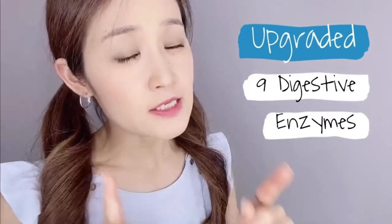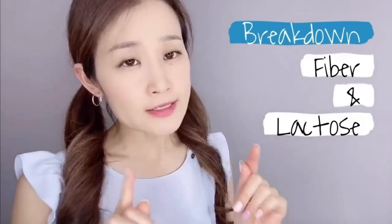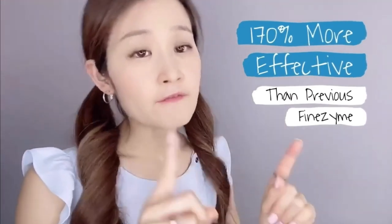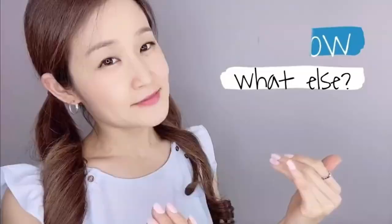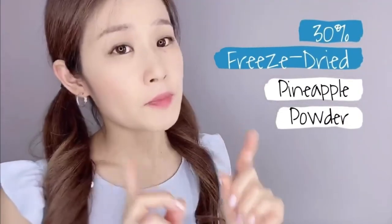From the previous 6 enzymes, they also upgraded to 9 digestive enzymes. It can also help break down fiber and lactose, which means it will be 170% more effective than the previous formula. Wow, that's a big improvement. What else? Bring it on! It also has bromelain, which is a protein digesting enzyme. It also has 30% freeze-dried pineapple powder.